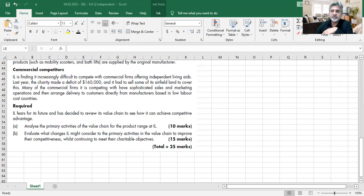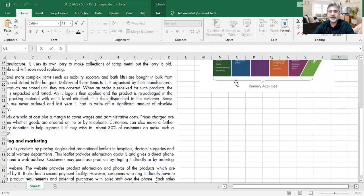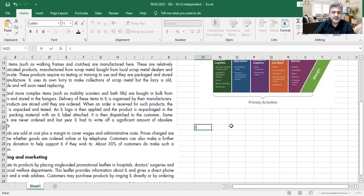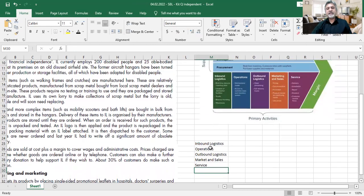So primary activities, what are the primary activities? We know that primary activities here, we have got inbound logistics, operations, outbound logistics, marketing and sales, and service. Excuse me for my spellings. And these are the 5 primary activities. And we should be talking about 5 of these activities with both type of products.